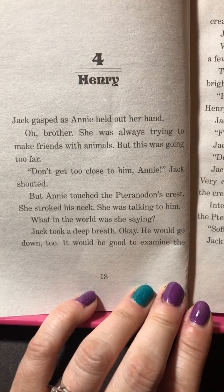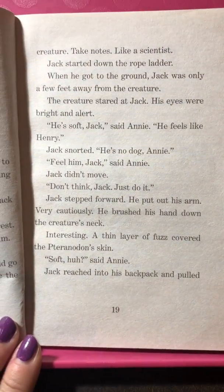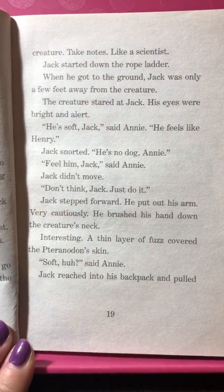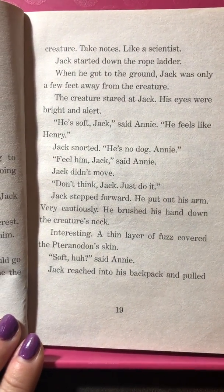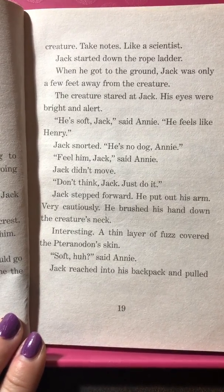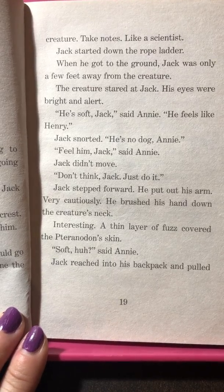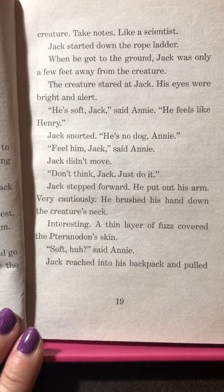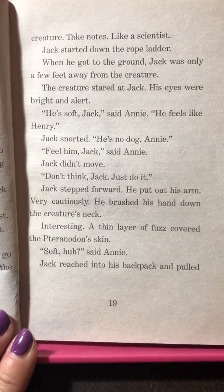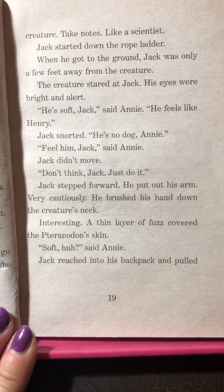Okay, he would go down too. It would be good to examine the creature. Take notes, like a scientist. Jack started down the rope ladder. When he got to the ground, Jack was only a few feet away from the creature. The creature stared at Jack. His eyes were bright and alert. "He's soft, Jack," said Annie. "He feels like Henry." Do we remember who Henry is?